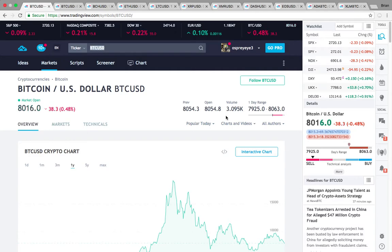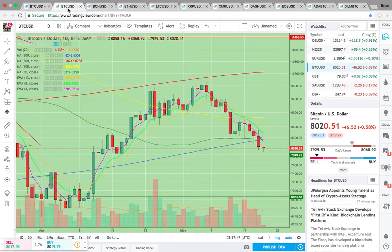So right now Bitcoin has been pulling back. As you can see here, it's testing that $8,000 level. The bears have been attacking. We've been putting out updates. As you can see here, this is the Bitstamp chart.